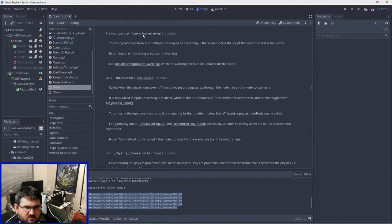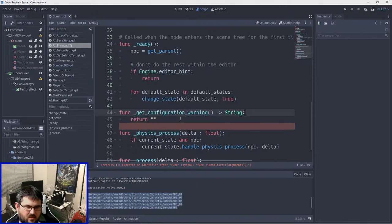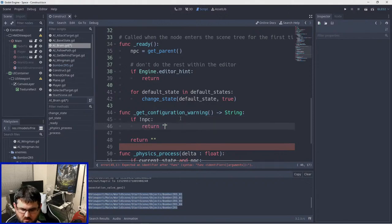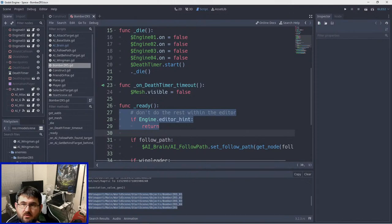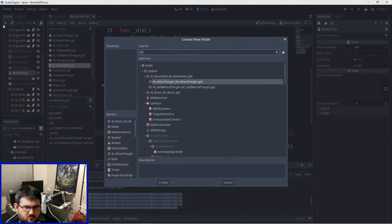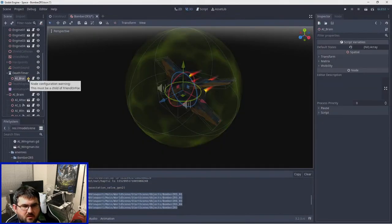Where are you? Get configuration warning, which returns a string. Which should return an empty string if we don't have anything. So if we don't have an NPC, we're going to say this must be a child of friend or foe. All right. And this time we don't have a triangle. Now, if we go and grab our AI brain and add it to our dev timer, we now get this must be a child of friend or foe.